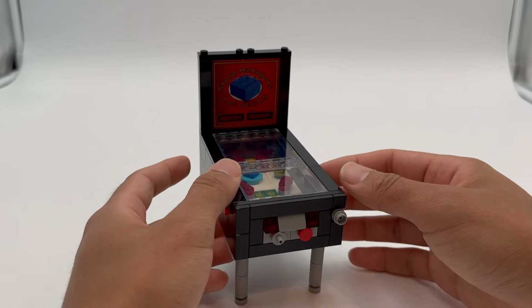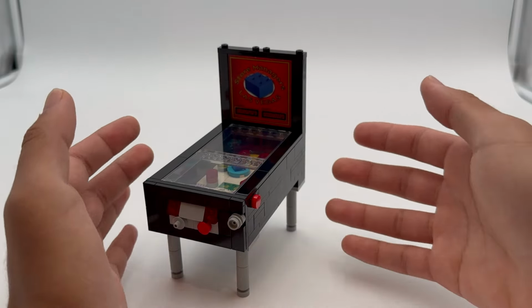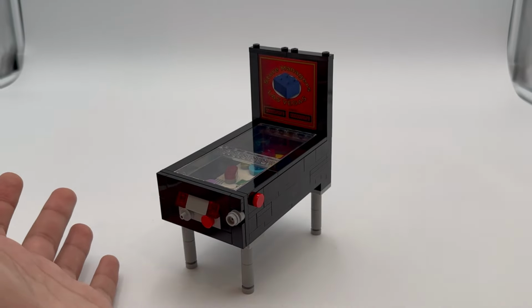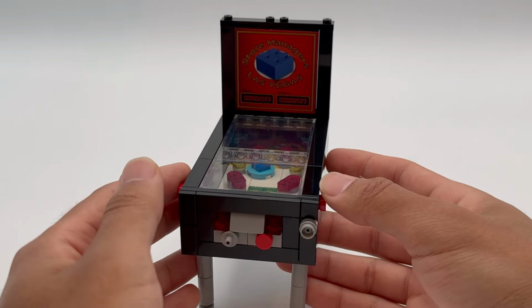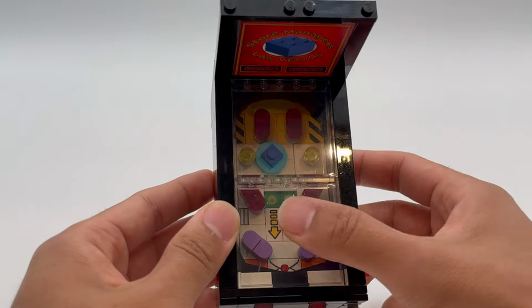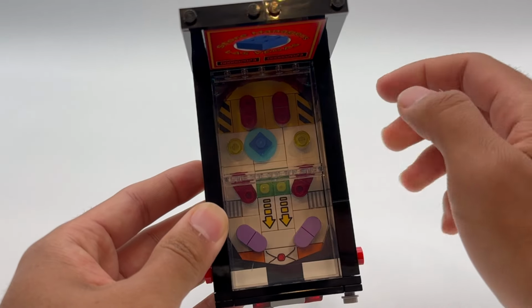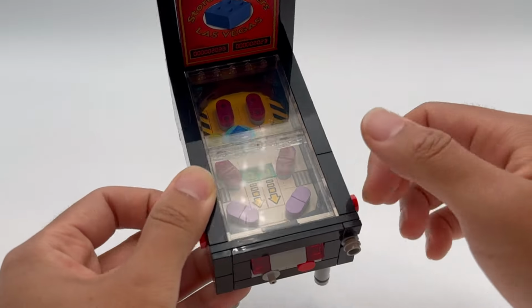And because they couldn't do something like a slot machine or maybe like a blackjack or poker table, because that obviously refers to gambling, which LEGO would probably never do a set on, they had to do a pinball machine to represent Las Vegas, which I find to be so interesting. Now, on the inside of the machine itself, you can see they actually have these different offset sliders and different things that you can not really actuate.